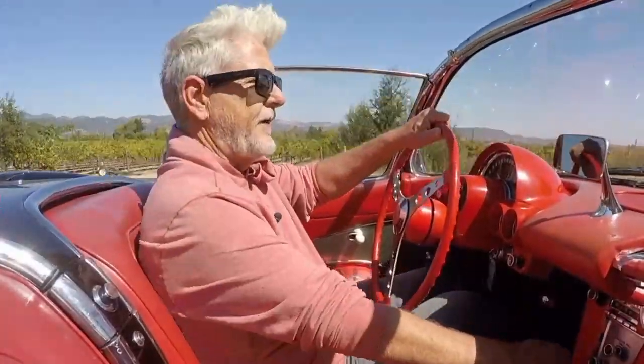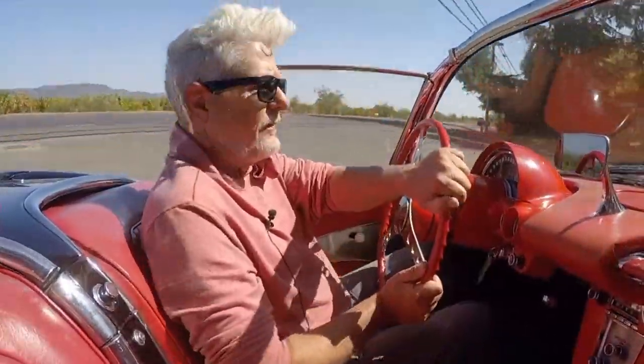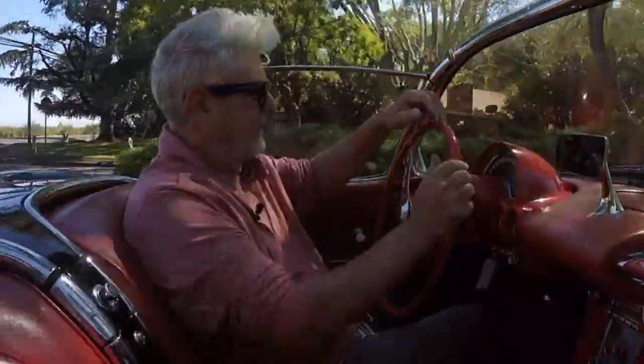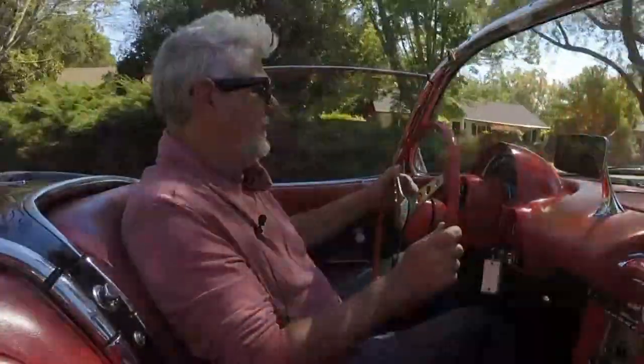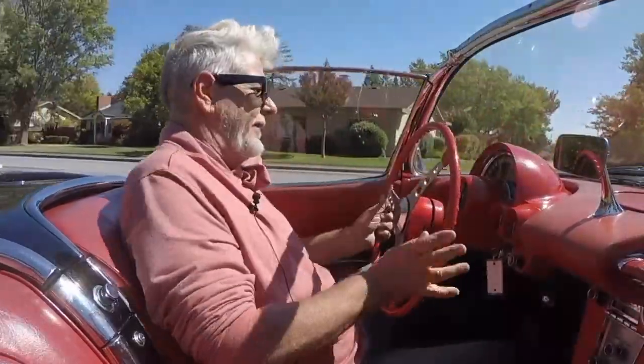A little downshifting. Transmission feels great. Looks like the right blinker is not canceling on the turn. Probably our biggest problem.